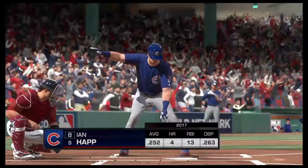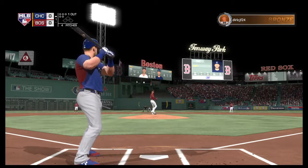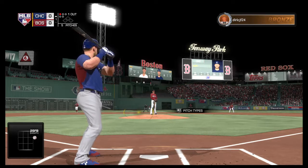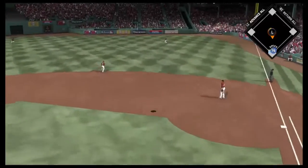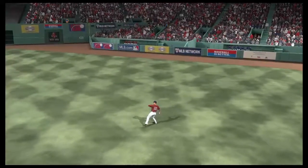Digging in, the switch hitter, Ian Happ. The average for him entering play sits down in the .250s. And now a pitch on the way. First pitch fastball off the plate there, and it's ball 1. Hit the other way out toward right field. Renfroe is under it, and that's the second out of the inning.